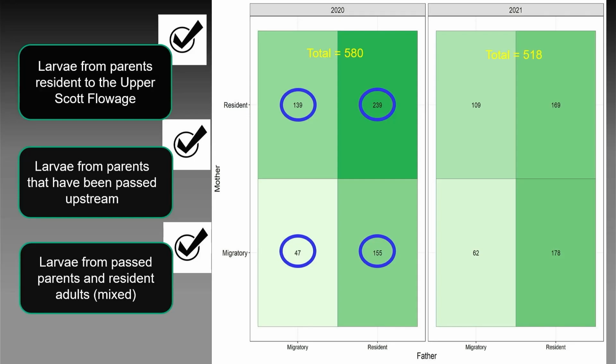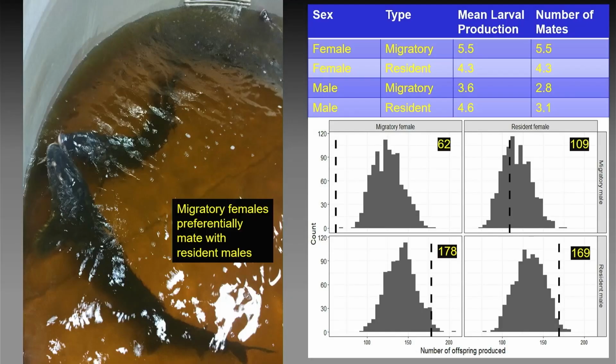And then if you go over here to this table, this was 2020, 2021, you can sort of see the same numbers, okay? So not only did it work in 1 year, it worked in 2 consecutive years. 1 year where we had very few larvae produced, 1 year where we had lots of larvae produced. Those passed adults were in the mix and they were reproducing. Some other things that we can glean from this data, we can say, well, did a transferred female prefer to mate with males that were also transferred?